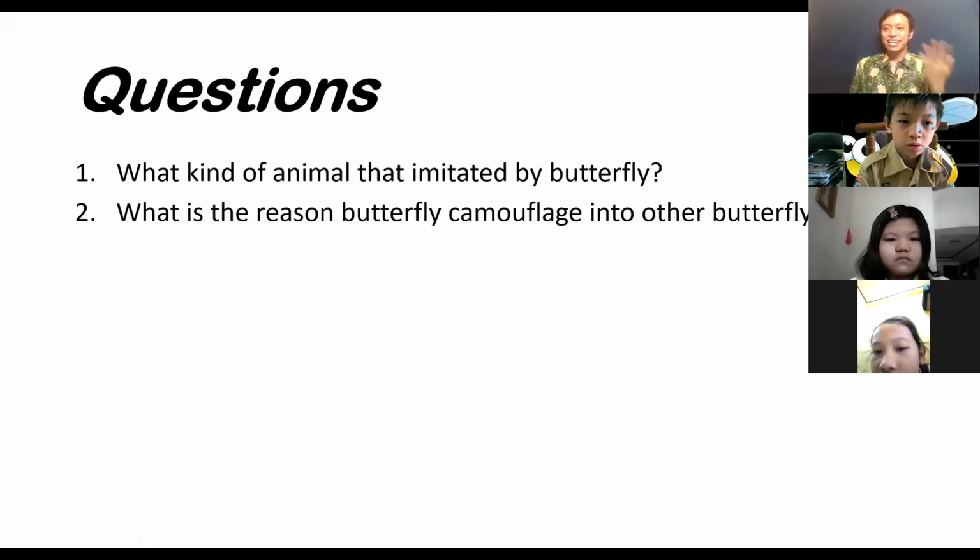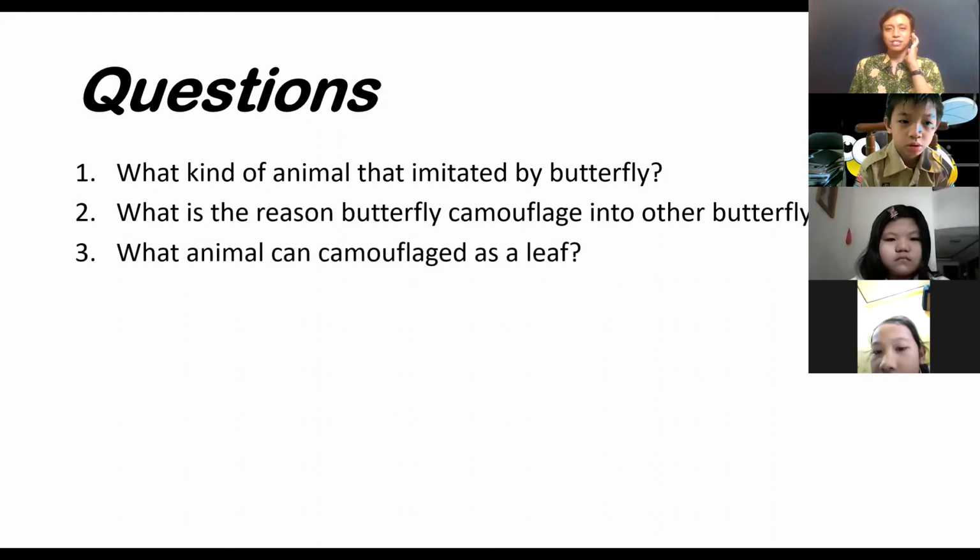Yes, to not get caught by other predators. Atau dia tidak tertangkap oleh predator. Because the taste of the monarch butterfly is bad, and maybe a predator can get sick if it eats the butterfly. That is the reason. Now we're looking at the next question.